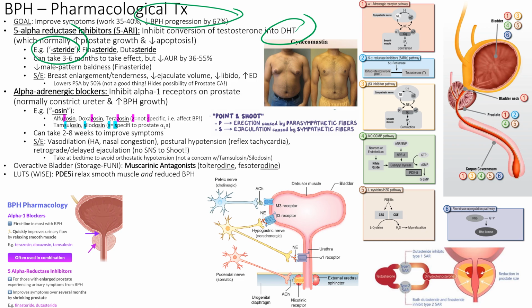It takes about 3 to 6 months to have any kind of effect. So they come back to the clinic and they're like, oh, I still got symptoms. So it'll come back in 6 months, right? Unless you have symptoms of what? UTI, right?